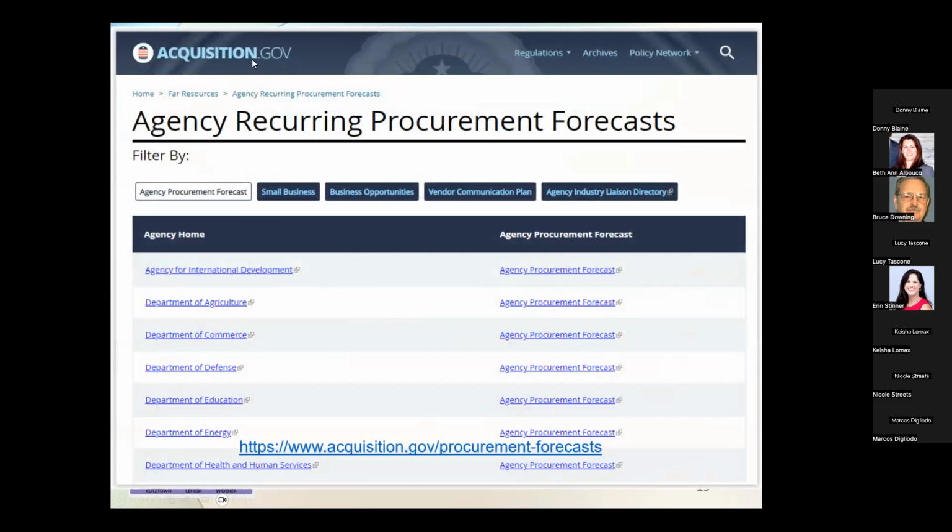Okay, I mentioned that GSA also has procurement forecasts. They have this site called acquisition.gov, and you'll notice it starts with their homepage and then federal acquisition regulations and so on. If you need to look up a federal acquisition regulation, you would go there. But what you're looking for is the agency recurring procurement forecasts. And this is the direct link into that forecast.